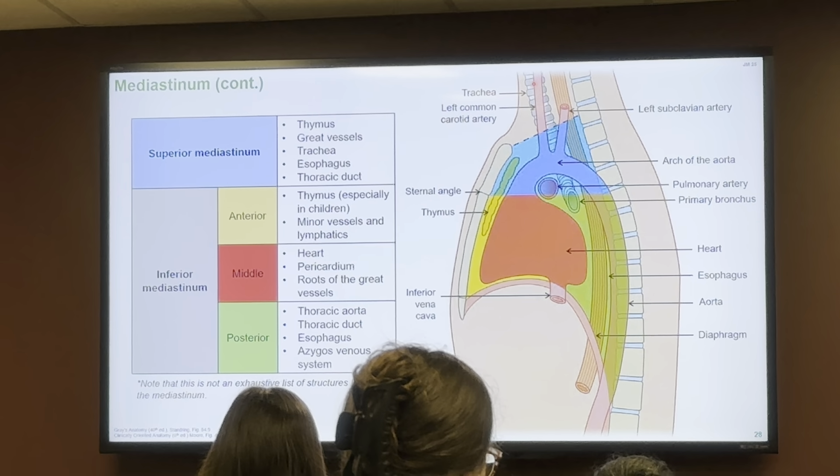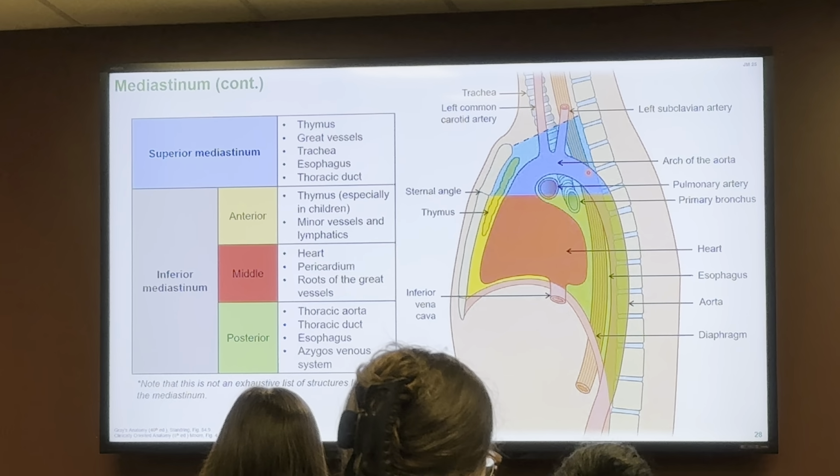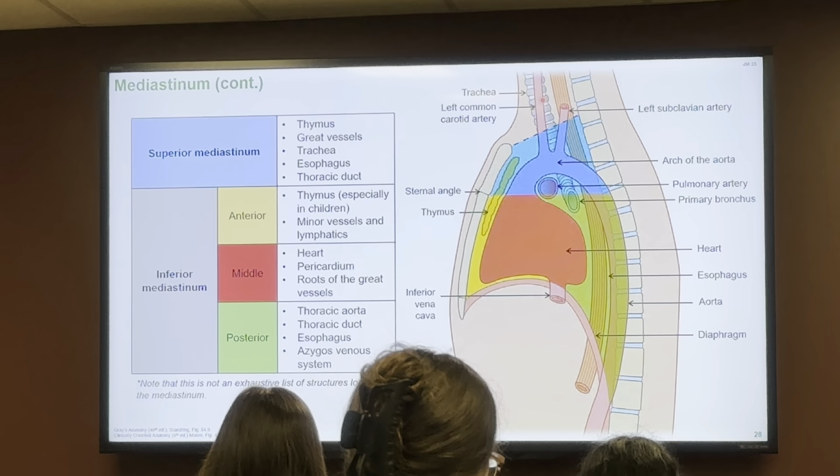The trachea, the windpipe, will be in there. A lymphatic structure, the largest lymphatic duct in the body, actually, the thoracic duct, will be there. And of course the esophagus is passing through. The esophagus likes to sit behind your trachea.